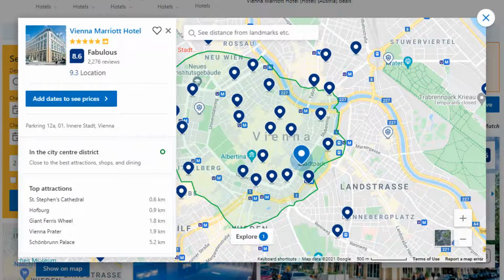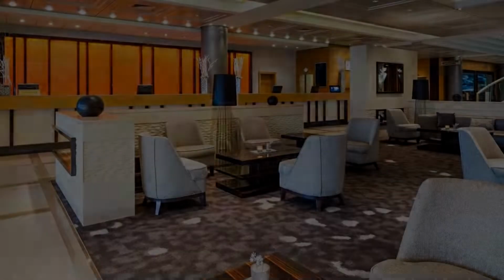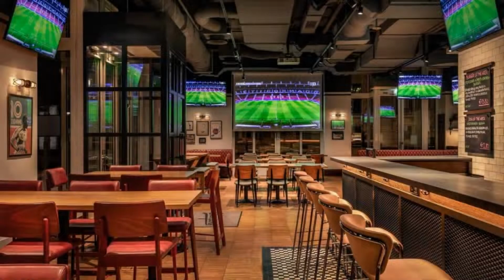Number 1. It's a 5-star hotel. The location of this hotel is first class and guests love walking around the neighborhood. Check-in time is 3 p.m. and check-out time is 12 p.m. Guests are required to show a photo ID and credit card at check-in.